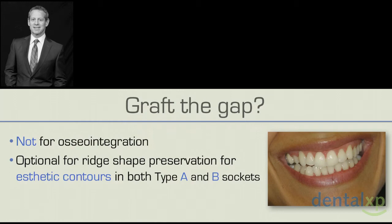Fugazzato and Block said it, that for aesthetic contours in both type A and B sockets, some smiles show the first, second molars. Some smiles show the third molars. And that may be important to your patient. And if I were to take out this patient's first molar and create a big valley there, a sunken-in valley in the tissue, even though I've got a successful implant, that might be an aesthetic failure.